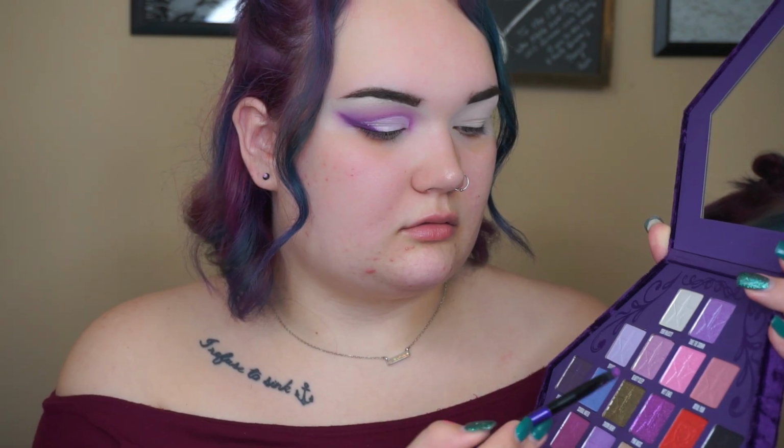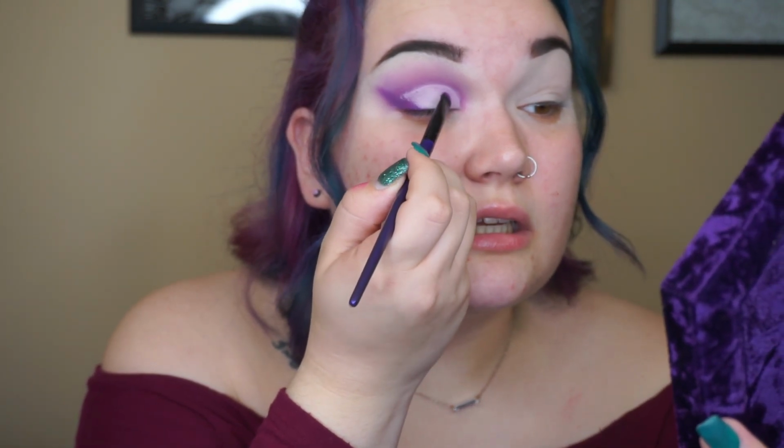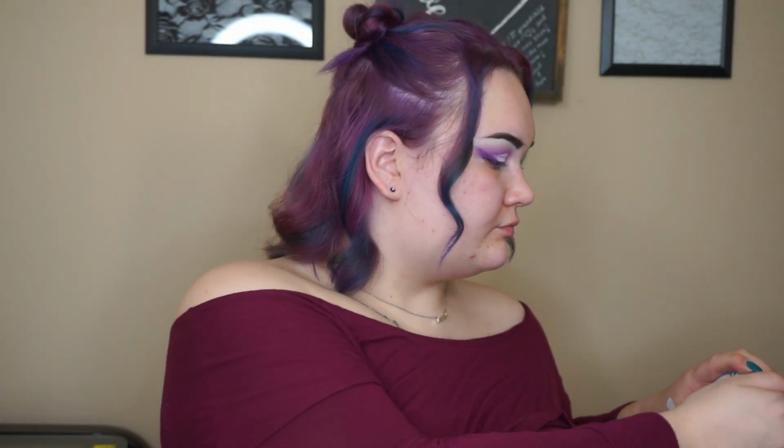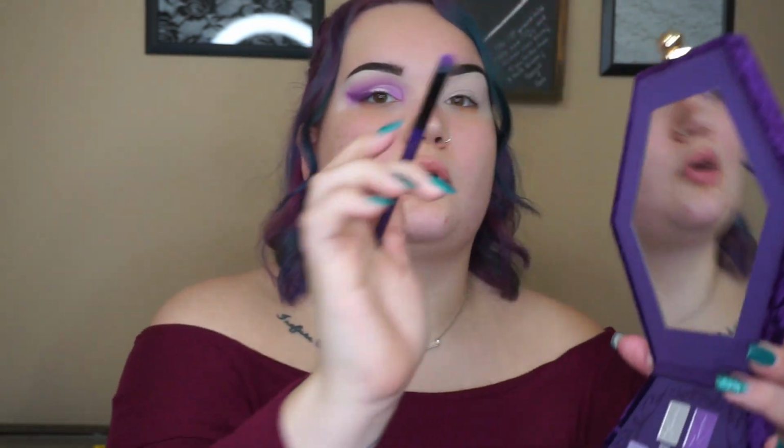So just going to take a dry brush, which it's got a pretty good payoff on the brush itself. So let's see. Ooh, that's pretty. I do think I'm gonna go in with it wet because I know that it'll pack more of a punch with it. So I'm going to use my Evian facial spray and I'm going to use this to wet my brush. Alright. And then just gonna go right back into that shade. Oh yeah, and you can see a difference already just on the brush itself.